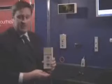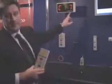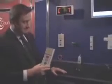This is our call systems. Basically, we have a radio call unit that's wall mounted, but it can be taken off the bracket and moved around the room. It acts as any other call system. You simply make a call with a button and the room number comes up on the main display panel.